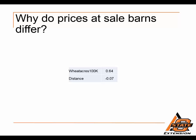So one question we often get is why are prices so different between sale barns around the state?